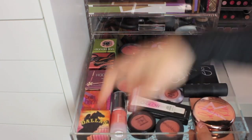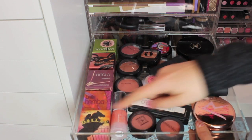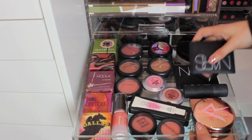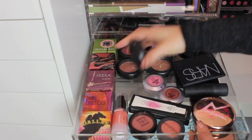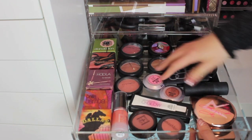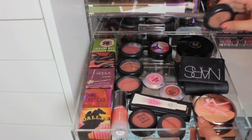So I have some boxed powders from Benefit. Some of these are really old. Dallas, Bella Bamba, Hoola, Sugar Bomb, Dandelion. I have some MAC blushes back here. Spring Sheen, I believe. Plum Foolery. Desert Rose. I have Peaches somewhere. I don't know where that's gone.